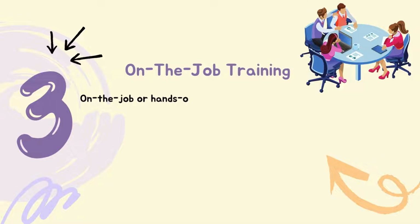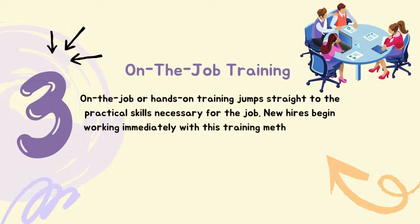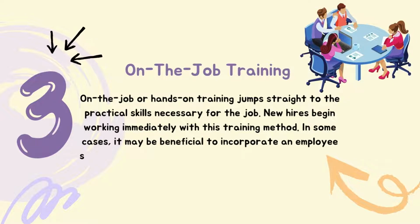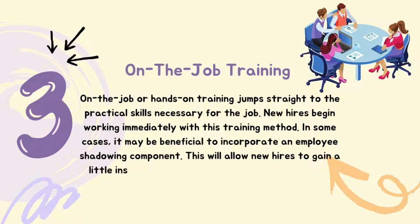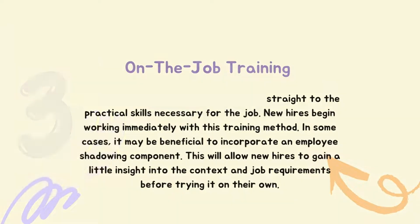Third, on-the-job training. On-the-job or hands-on training jumps straight to the practical skills necessary for the job. New hires begin work immediately with this training method. In some cases, it may be beneficial to incorporate an employee shadowing component. This will allow new hires to gain a little insight into the context and job requirements before trying it on their own.